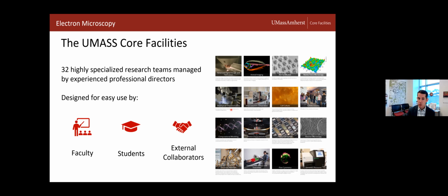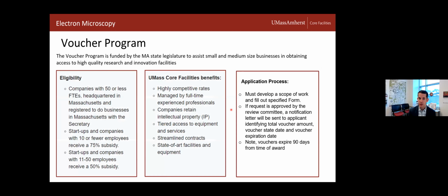To help access our cores, there are several funding opportunities. For those who are IALS investigators, you have access to core credits and center seed funding. For our external partners, the Mass Innovation Voucher Program subsidizes usage for small companies headquartered in Massachusetts up to 75%. To date, this program has awarded more than 500 vouchers, representing a total of over $5 million in project costs across all 5 UMass campuses.